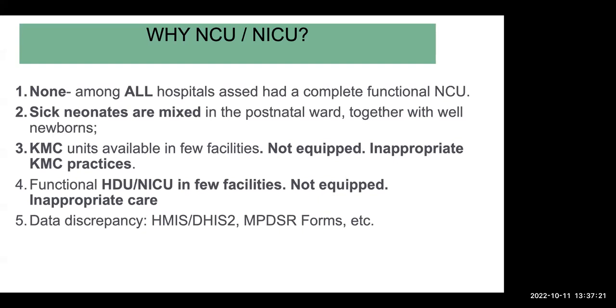But for many years and in many facilities, there was no functioning neonatal intensive care unit or specific ward for neonatal care, but rather just a neonatal corner, a place within the ward where we would find a place to put newborn babies for treatment.